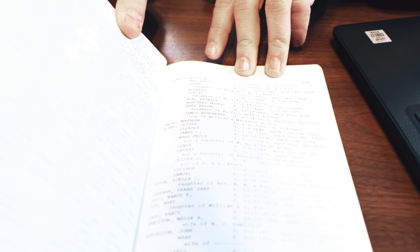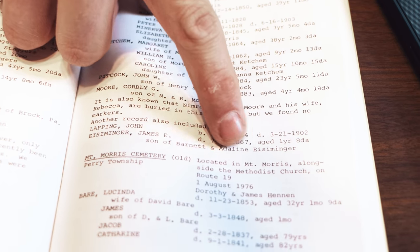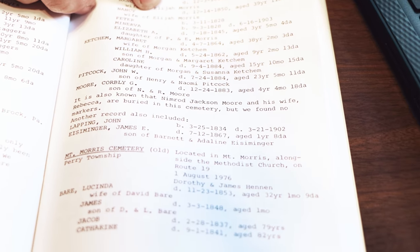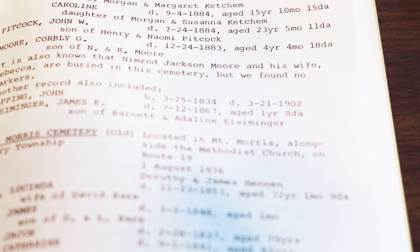Right. I'm looking at this upside down. Now I can't find it. Ah, yeah, right there. There he is. And then that is the Mount Morris Cemetery, the old one. That's the one by the Methodist Church. That's the big yellow one on the corner. Yeah. Perfect. And it looks like there's a bunch of Donnellys there, and they're all his relatives in some way, shape, or form.